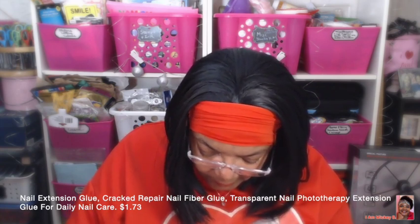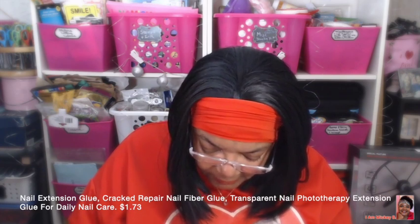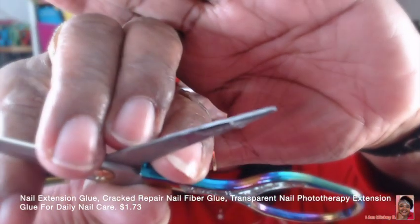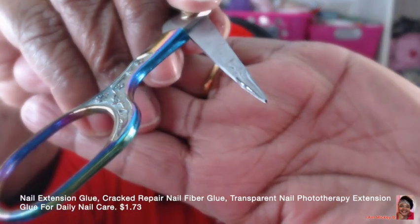Come around here, because if it does work, I'm making a mess now. So it is a gel. It just looks like a gel. Hold on, because I did get some on these scissors. Can you see? It's just a clear gel. And it looks like it's a little drippy. Just do like that. See that?